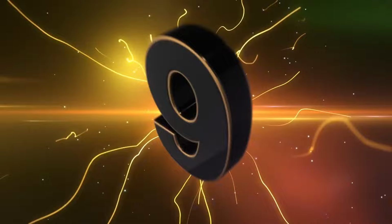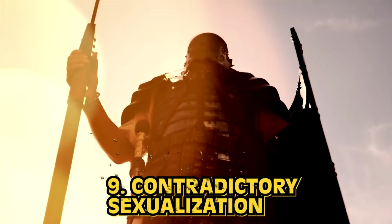Number 9 in our countdown is the contradictory sexualization. Gladiators had their names painted on street walls, monuments erected, and even properties built in their names and images. So isn't it a little strange that despite all of this, the second a gladiator was out of the ring, Roman people would look down upon him? Well, since they were usually criminals or slaves, this was the case. The term gladiator was even used derogatorily at the time.